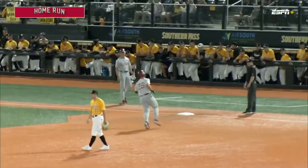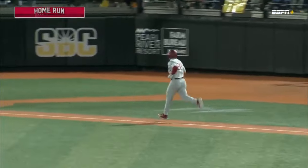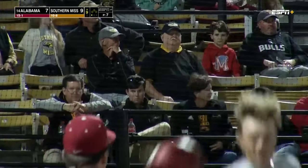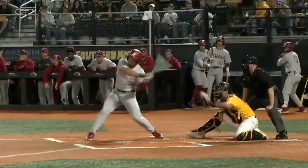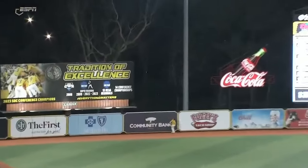Off the bat that time of Cade Snell, who came in to pinch hit for Coleman Mizell back in the eighth inning. He sends a two-run bomb out to left, and it's a 9-7 ball game. And things just got a little bit tighter here inside Pete Taylor Park.